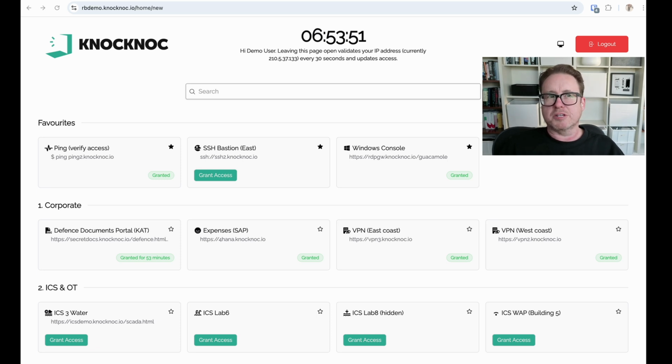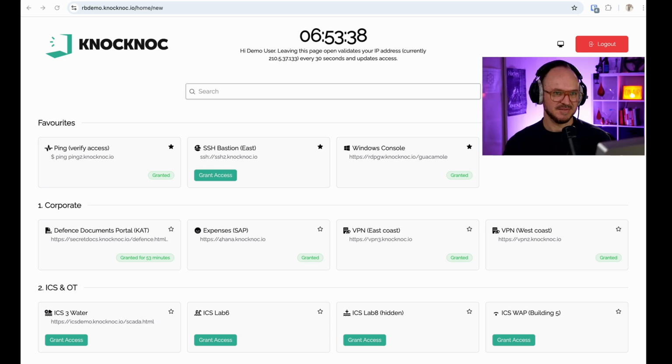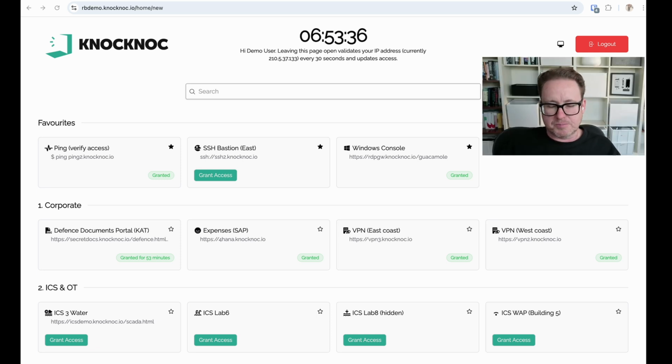So to log into the admin component of Knocknoc, which maybe we show now, you first have to go through the Knocknoc user level process, grant yourself access, and then you get access to /admin. So there are lots of different ways you can split out normal user level access versus privileged access, or authorization to those resources, as opposed to it just being an authentication or pre-authentication.